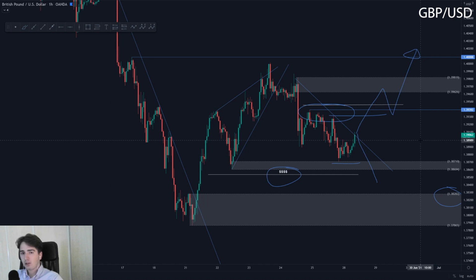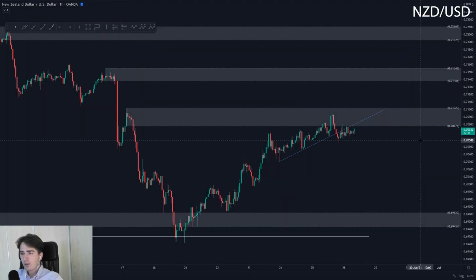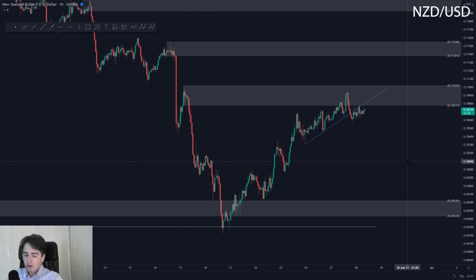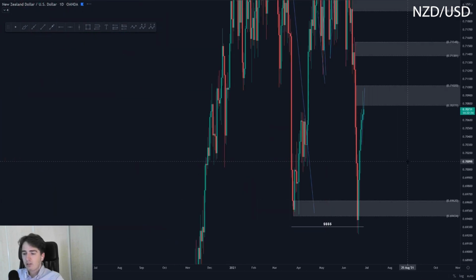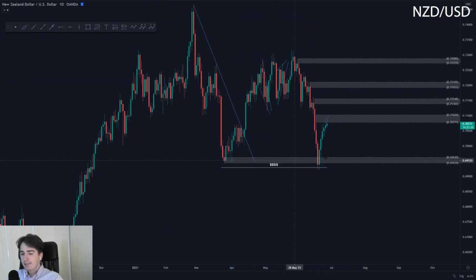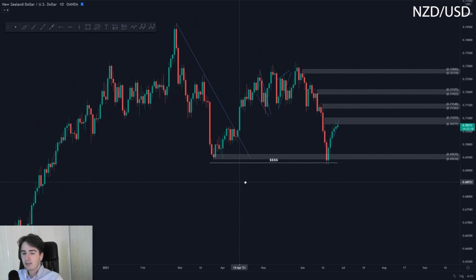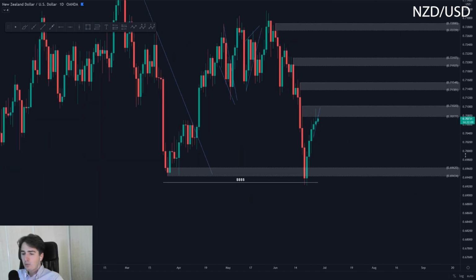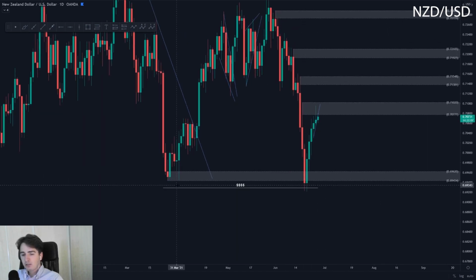Let's head over to Kiwi Dollar. Kiwi Dollar is very similar to Aussie Dollar. However, what I really like about Kiwi Dollar is that we took out the lows over here, so this is the low, and the liquidity situated underneath that low. As you guys can see, we had daily demand over here, so we reacted towards that daily demand. Since then, been pushing back up higher. But once again, what I really like is that we saw a close outside of demand, and that we took out the liquidity over here, which is a sign of bullishness.